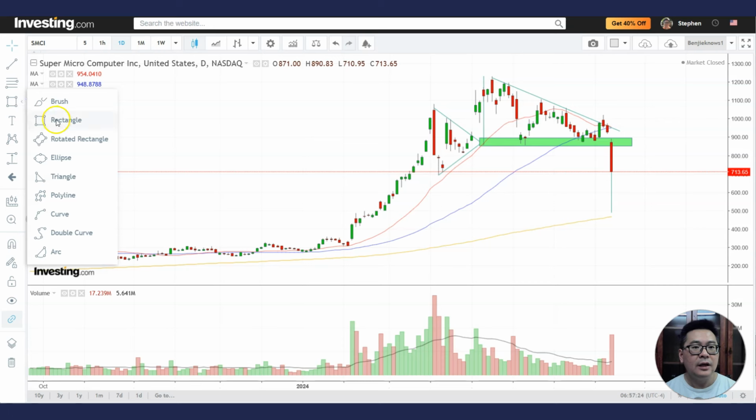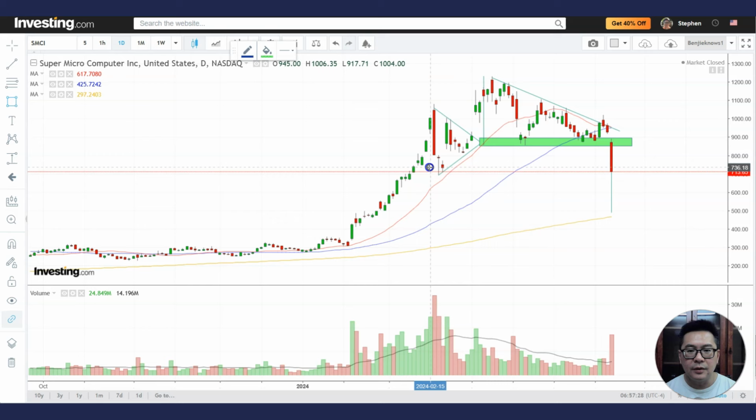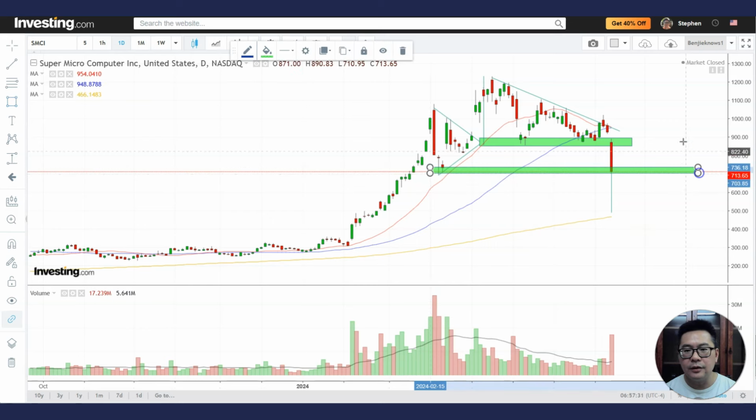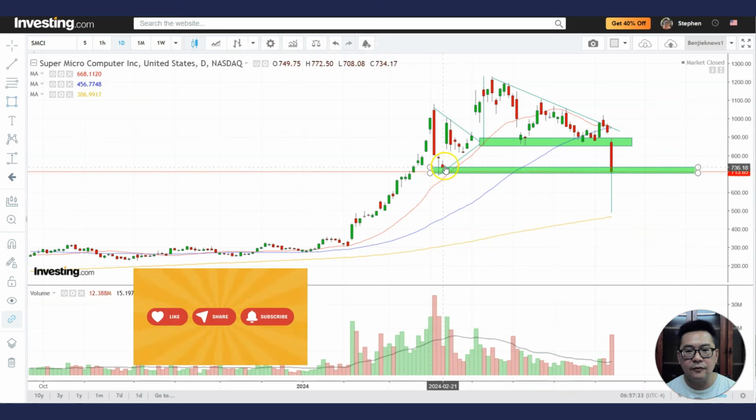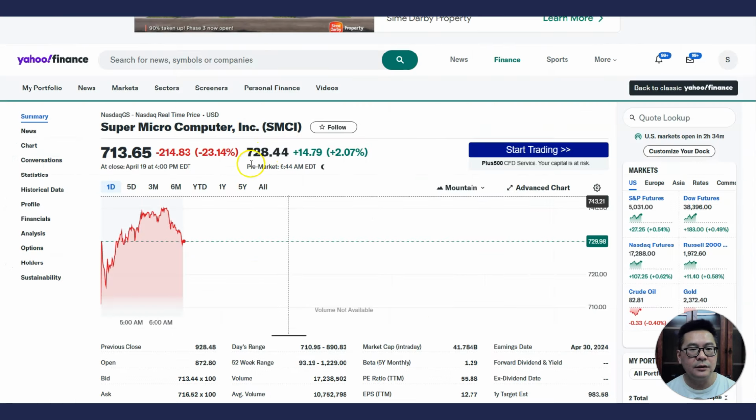technical analysis. Now, having said that, there is support here because it's a prior low support where it corrected from a bottoming tail and then moved back up. This is a support area which is trying to hold at this moment. You can see in Yahoo, the pre-market is up 14 bucks.